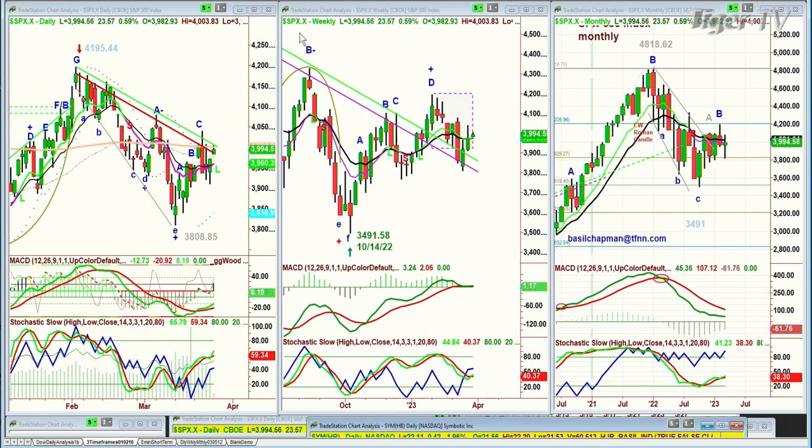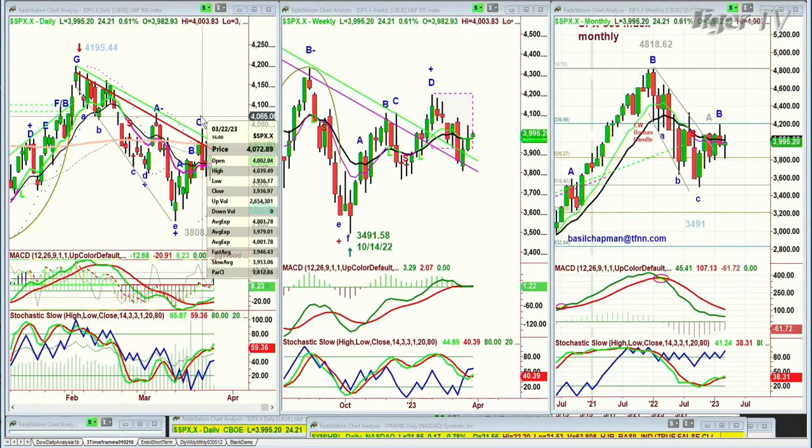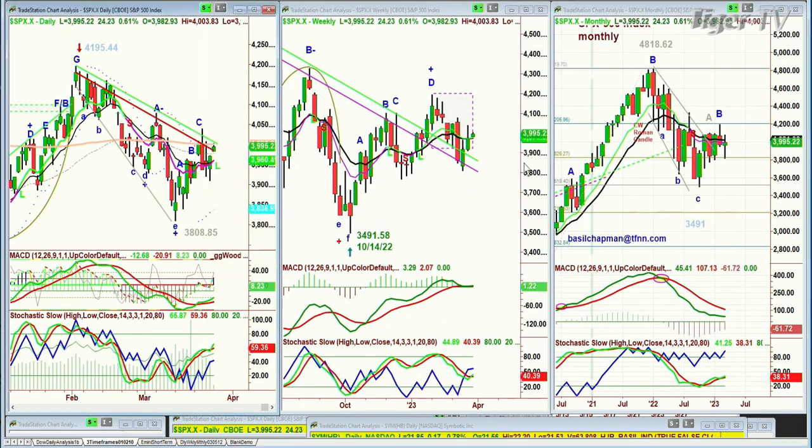Anyway, so what we're looking at is the S&P daily. All it needs to do is to break above 39.94. It needs to get back into the 4,030s. It shouldn't be difficult to do. And if it can do that, it could go to leg D above 4,039.49, the high of the 22nd of March. I don't think that's a big ask at this particular point.